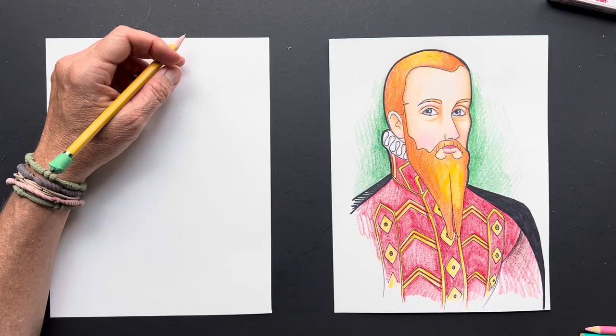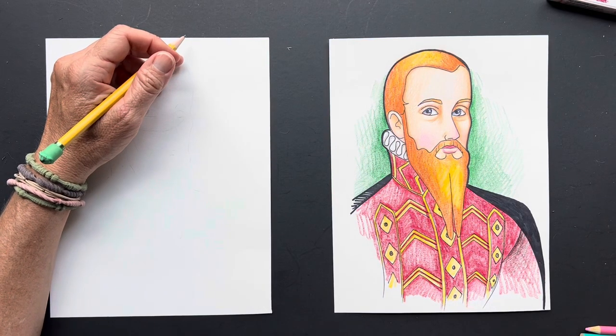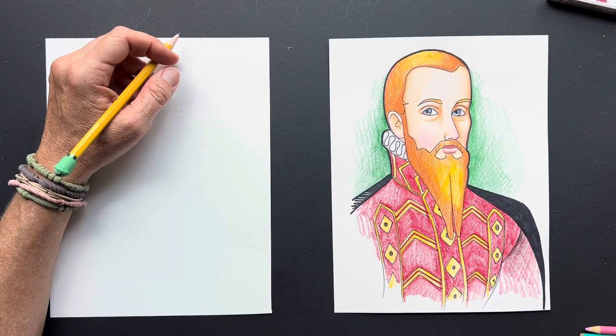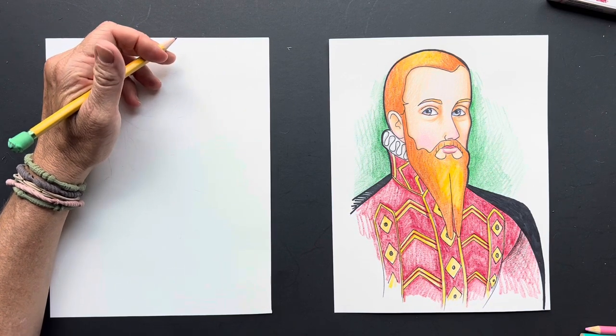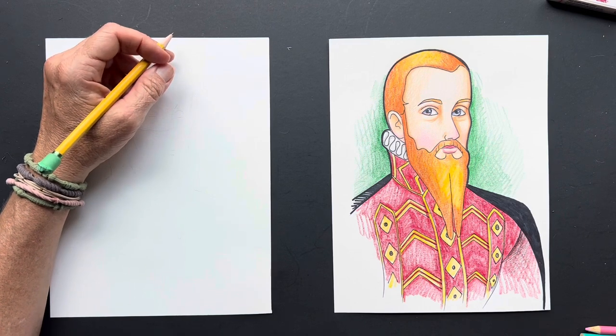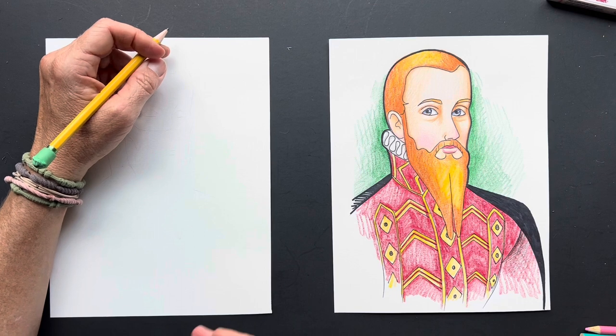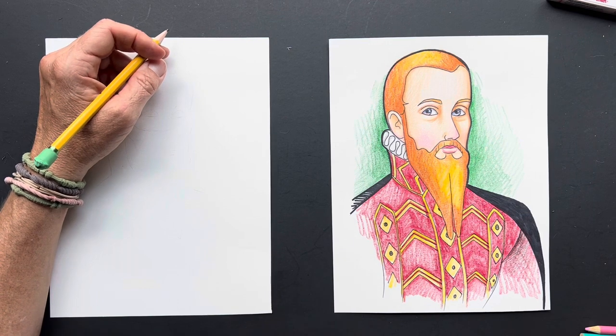Got a request for Erik the 14th of Sweden. Okay, I have to let you know about this guy. He's got quite the story. He is one flavorful guy, like quite the history. He was born on December 13th, 1533. Okay, a few years ago, long time ago.